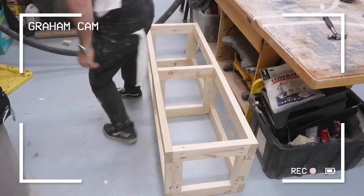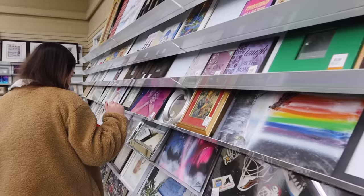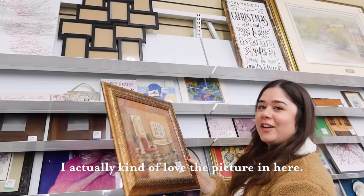So while Graham is working on the bench, Alana and I are going on a little shopping trip. We're going to try and thrift some beautiful vintage frames for the top of that beadboard ledge. So I am on the hunt for some gold vintage frames for the dining nook. I think they'll look really good against that dark wall. I actually kind of love the picture in here. So that wasn't the most successful. We did get one solid frame, but we're gonna head to HomeSense now, see if they have any frames, and I'm thinking we can always rub and buff them or paint them to make them look more vintage. So yeah, let's go to HomeSense.